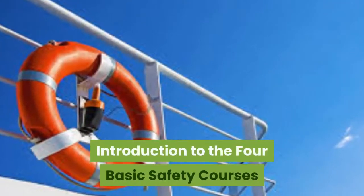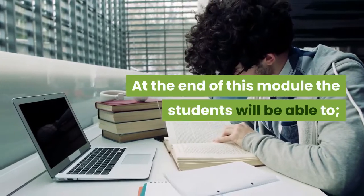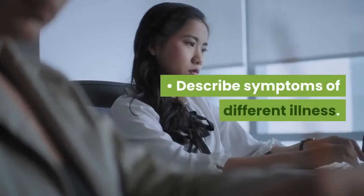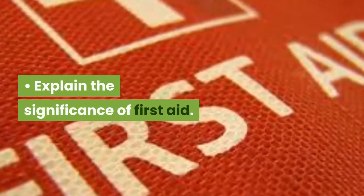Introduction to the 4 basic safety courses. At the end of this module, the students will be able to identify the common different types of emergency in a ship, describe symptoms of different illness, explain the significance of first aid.